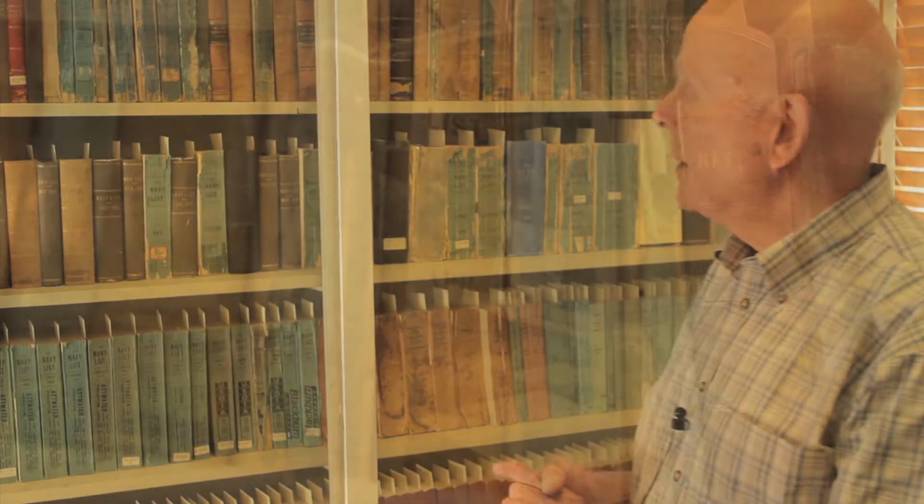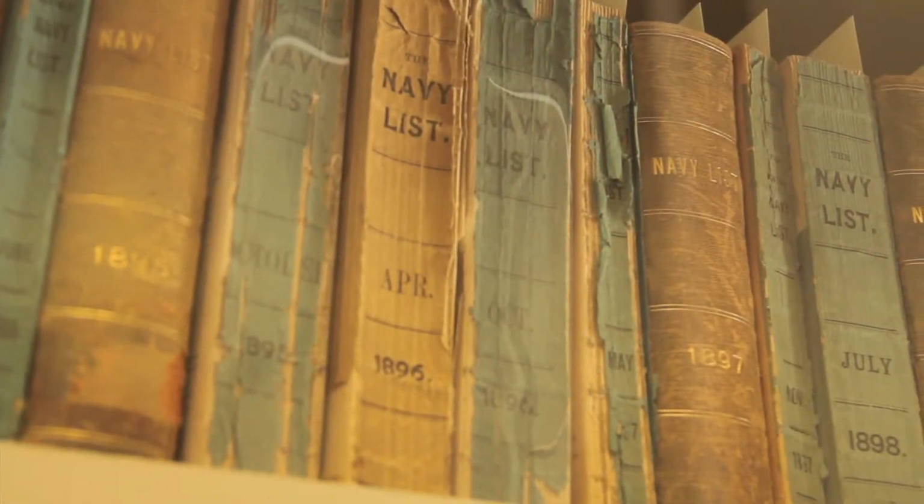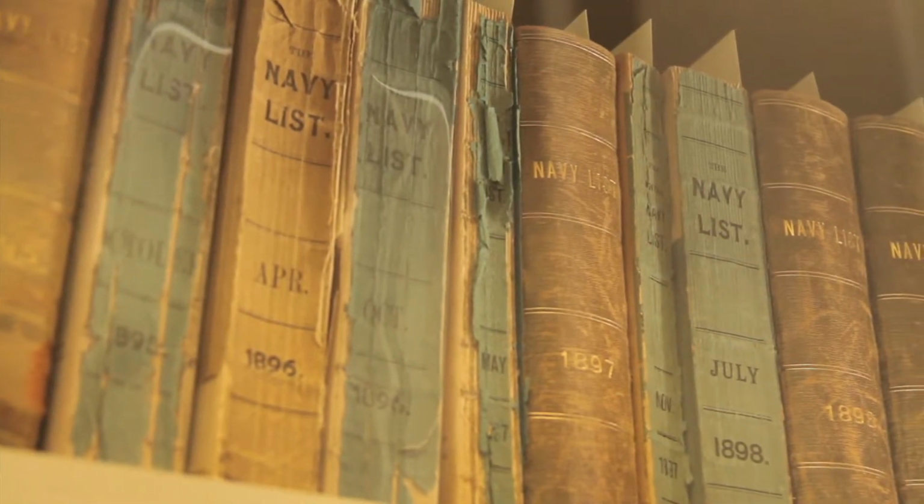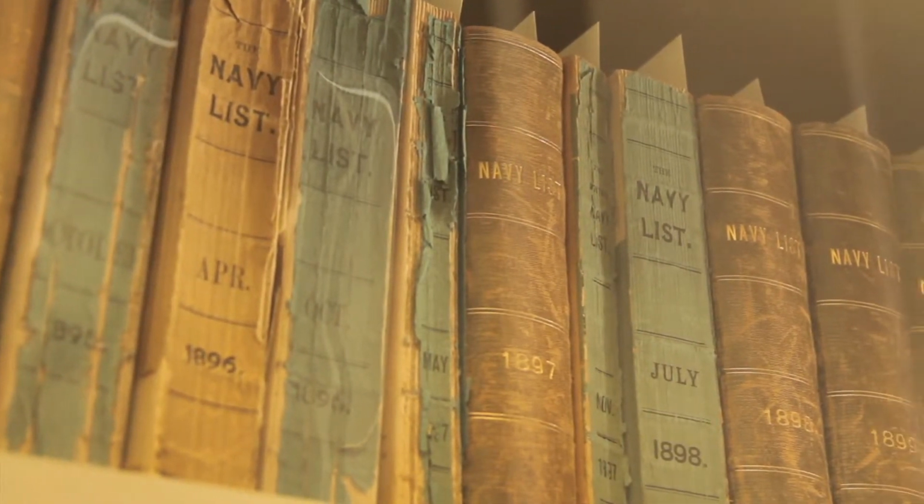It shows where the officer was serving at a given time, so you can look at the name of a ship. For instance, if you're looking at HMS Plumper on the Pacific Station, you can see who was serving in her at a given time. The earliest Navy list we have in our collection is, I think, from 1788.